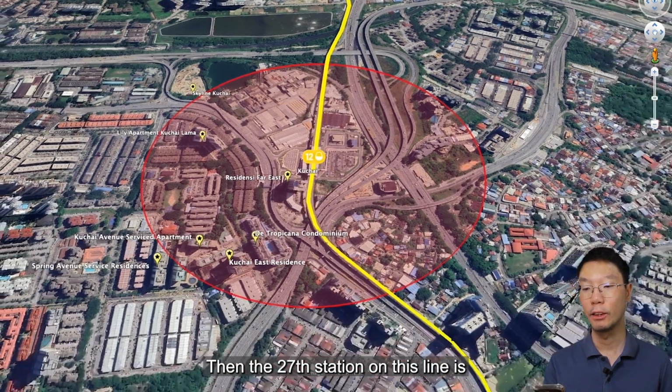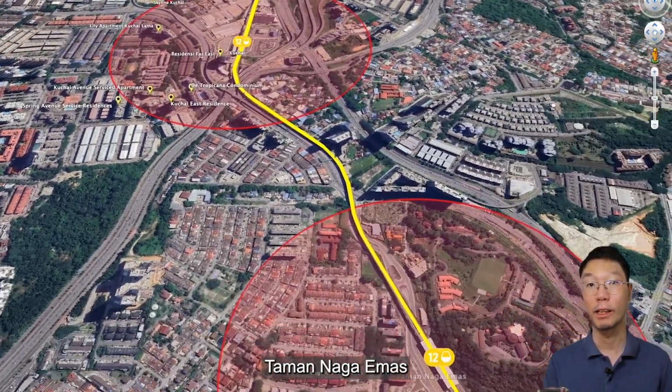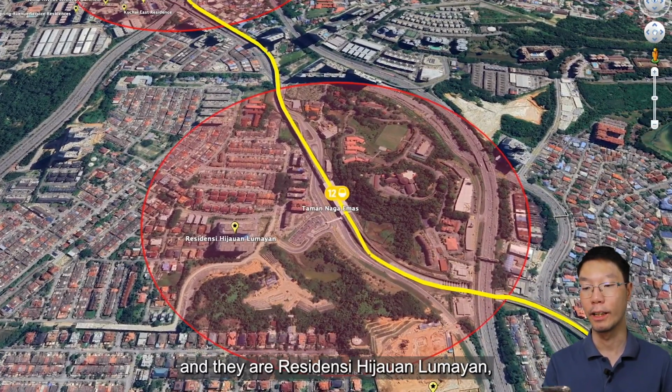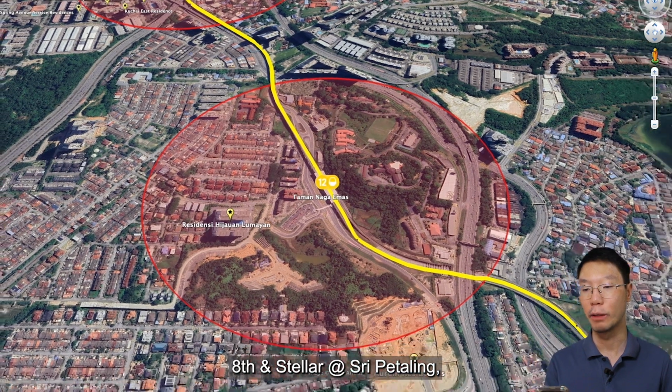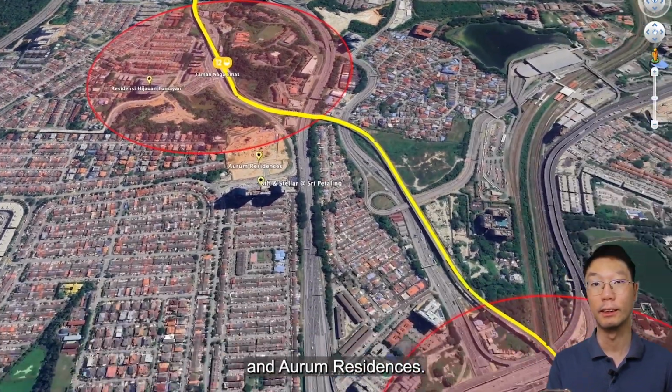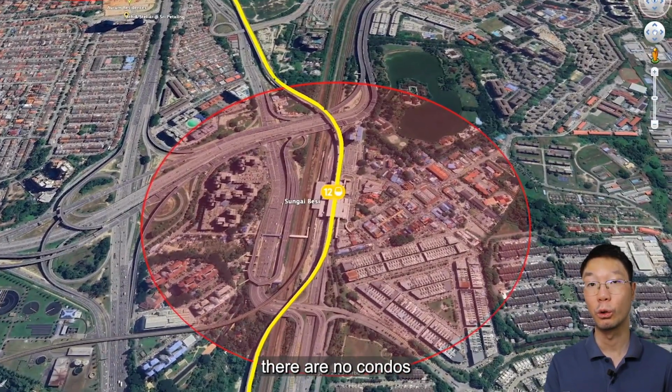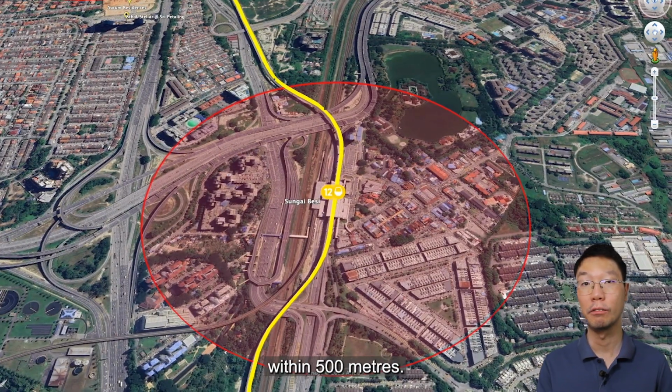Then the 27th station on this line is Taman Naga Emas. So there are 3 condos within 500 meters, and they are Residency Hijauan Lumayan, 8 and Stella at Sri Petaling and Aurum Residences. Then the 28th station on this line is Sungai Bersih. There are no condos that are walking distance within 500 meters.